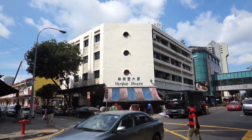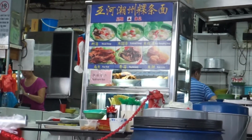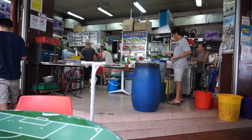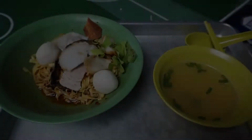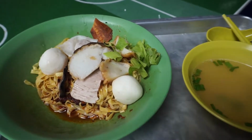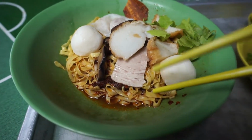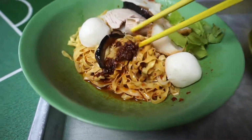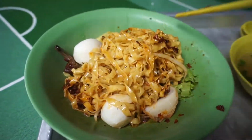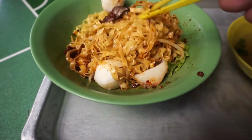This is the location of our next food, which is we're gonna order mee pok noodles dry. So this is the shop that you're gonna order from. You just queue up there, make payment, and then take the noodles dish, and then come back to your table and eat it. What's special about here is the chili sauce that they put with the noodles. Basically, they put a lot of ingredients in the chili sauce itself, but the chili itself is not very spicy.